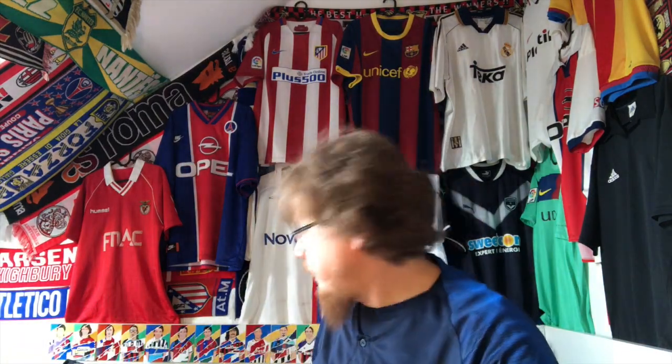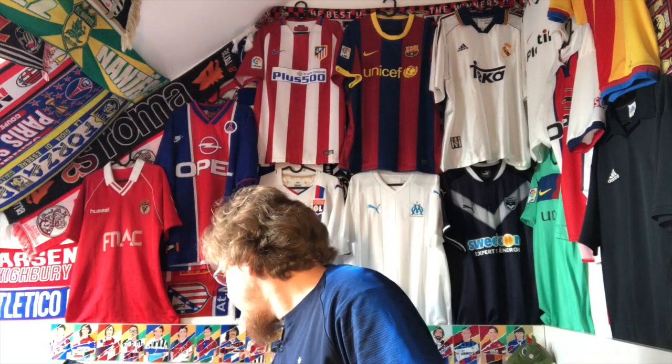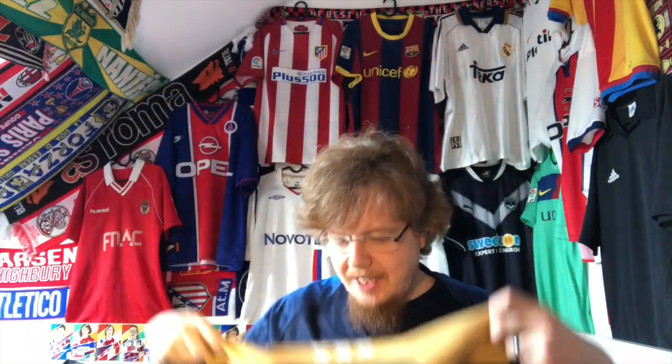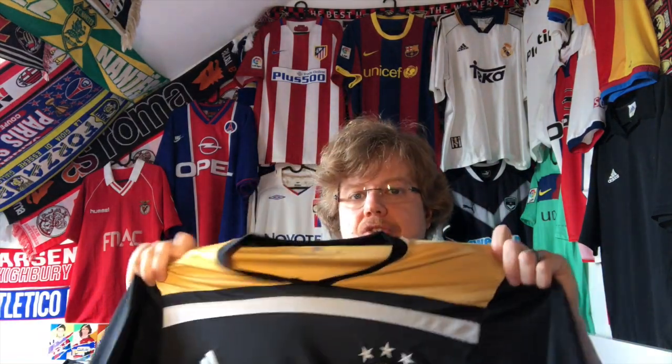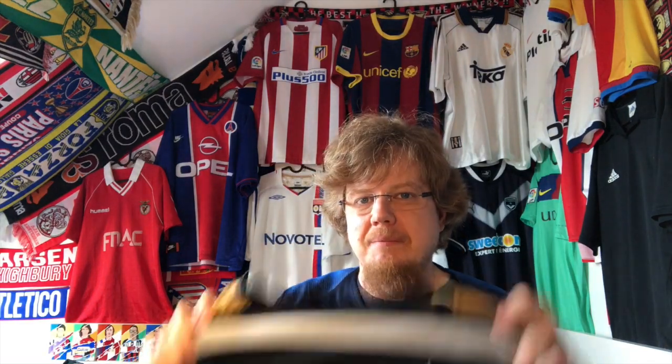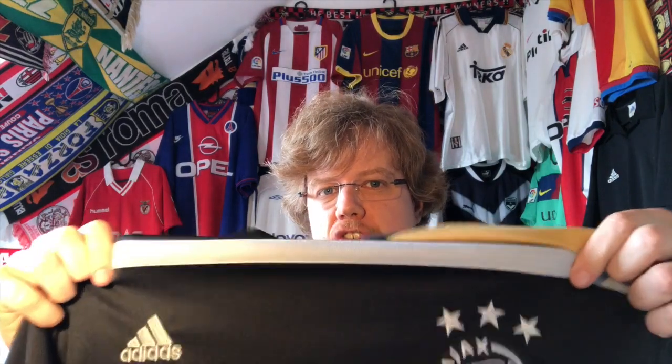Now to the worst contender. Here, my Valentine's gift from last year. This Ajax jersey. I remember seeing it, telling my wife this would be the perfect present for me. It's not that super expensive. It is a jersey that I really, really, really would like to have. And I unpack it, and almost immediately, this should not be gray, this should be white. This was my first thought.